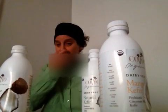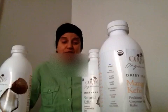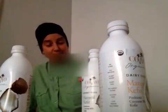Even with cooking, maybe you could add it. But I don't know if the heat may destroy the beneficial probiotics, so you might not want to do that. You might want to do it more in a smoothie that you blend up, or in a pudding or cheesecake or something raw, like a raw vegan cheesecake. So anyway, that is the coconut kefir, the natural one.